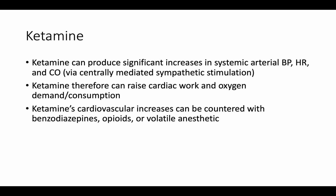Ketamine can produce significant increases in systemic arterial blood pressure, heart rate, and cardiac output via its centrally mediated sympathetic stimulation. Again, blocking that glutamate from binding to the NMDA receptor will cause an increased sympathetic response. Ketamine therefore can raise cardiac work and oxygen demand and consumption in the heart. The cardiovascular work increases that come with ketamine can be countered with benzodiazepines, opioids, or a volatile anesthetic. But just be aware of this.